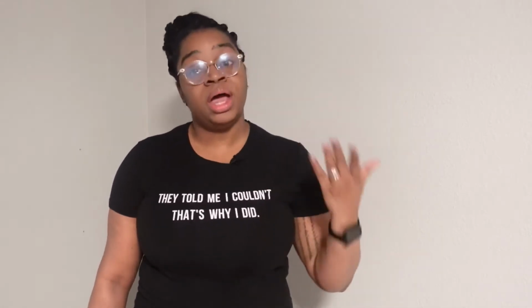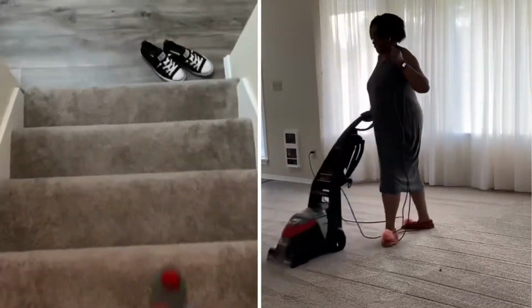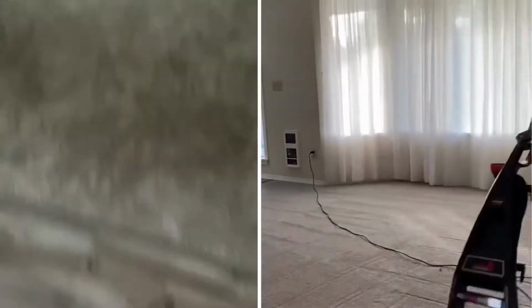So that was something we did almost immediately. As opposed to the other carpeted areas, it's a little bit newer. We are okay with living with it for just a little bit longer. Whether that's another 6 months or another year, time will tell.